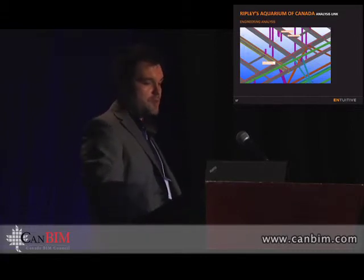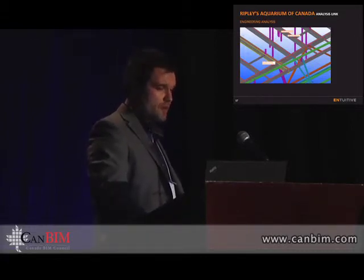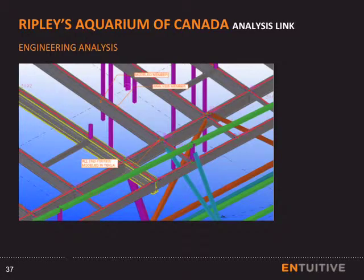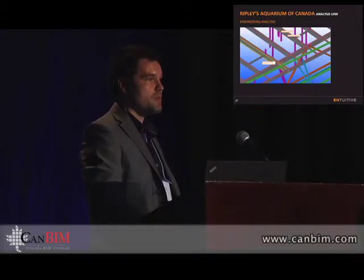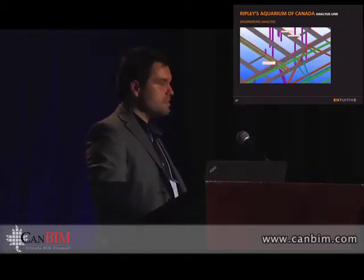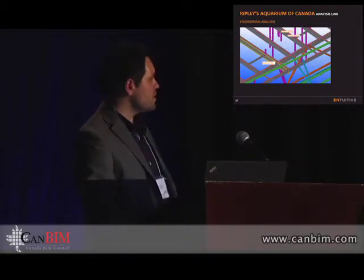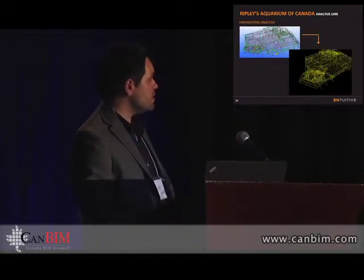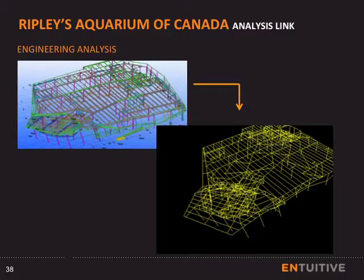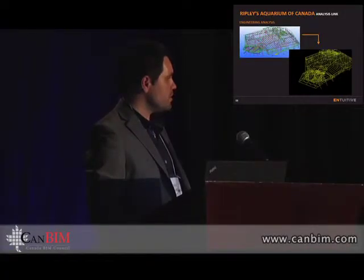Another very useful aspect from a structural perspective was, as we modeled the whole thing, this software has a secondary system attached to it, and it's these red lines that you can see there, and they're associated with any member that you model in. It's basically an analysis stick, I guess you could call it. And using the API that this software had, we were able to export the whole structural model into a software called SAP, which is a structural analysis software.